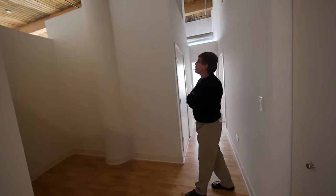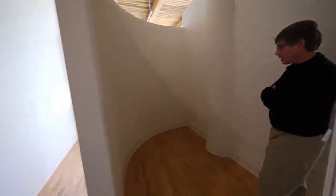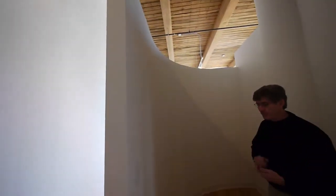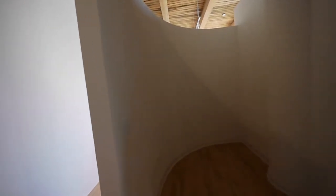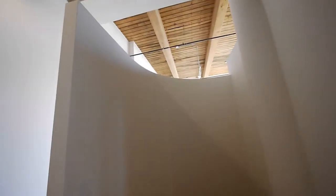Joe, this is the den, the open den, and in similar units, people have done beautiful built-in sweeping desks that follow the line of the curved wall in that den. Makes for a wonderful built-in office arrangement.